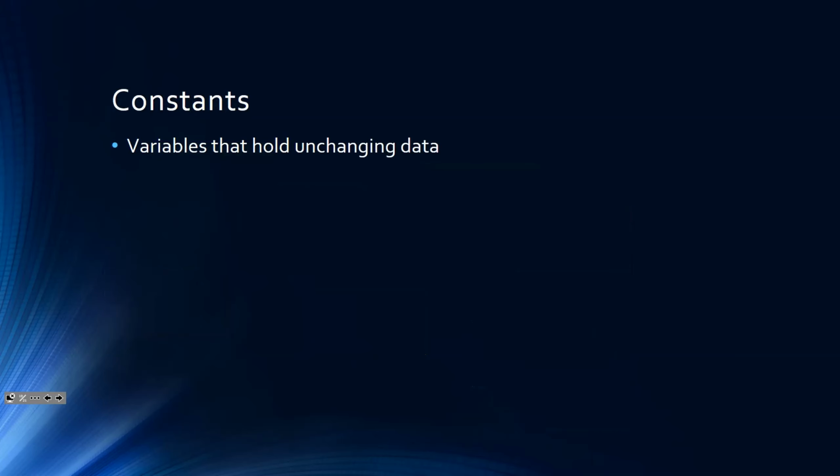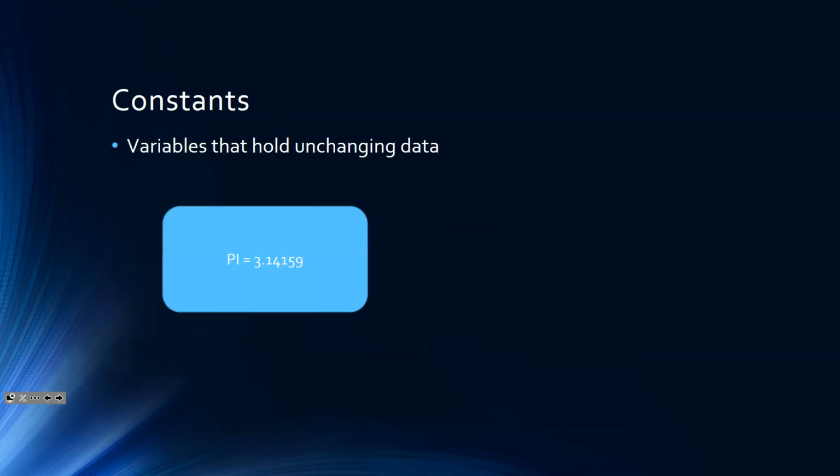Now, sometimes we have reason to hold data that is constant, that never changes. Like the value of pi. When I'm creating an algorithm that needs the value of pi, I could just put this value right in my code, right? Radius times 3.1415, whatever. I could just put that right in my code, but that's recommended against. That's a bad programming practice. The best programming practice is to create a constant variable named pi that holds that value, and then we refer to that pi variable when we need to use that value.